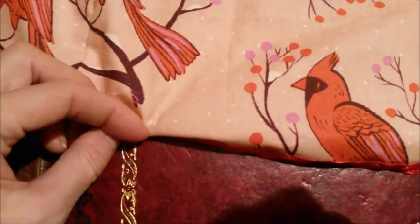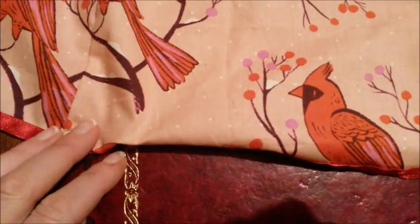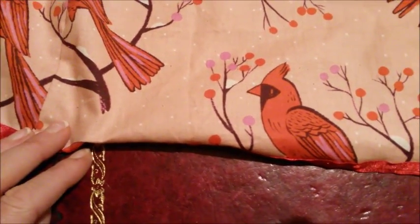Or should I just tuck it under and just do a regular hem like that?